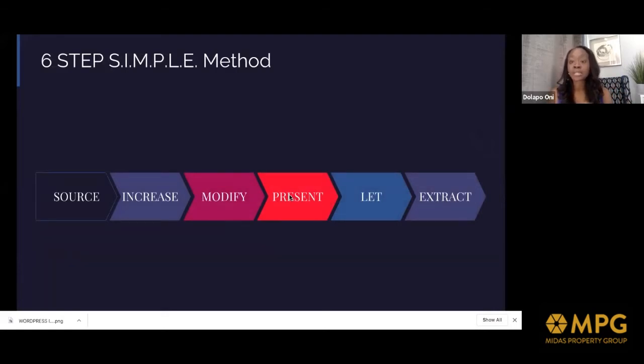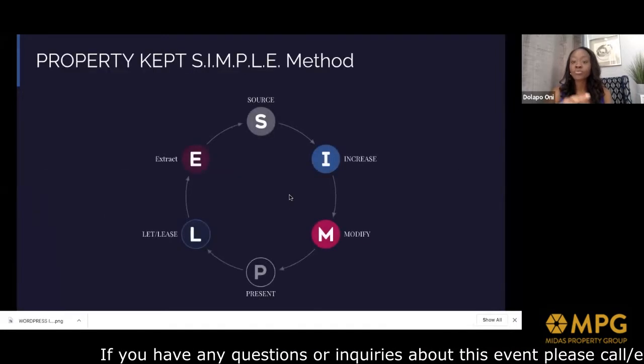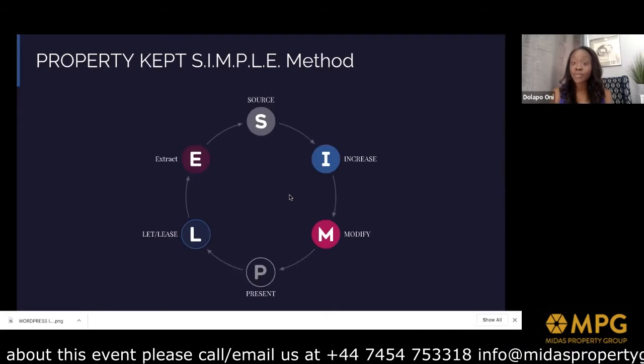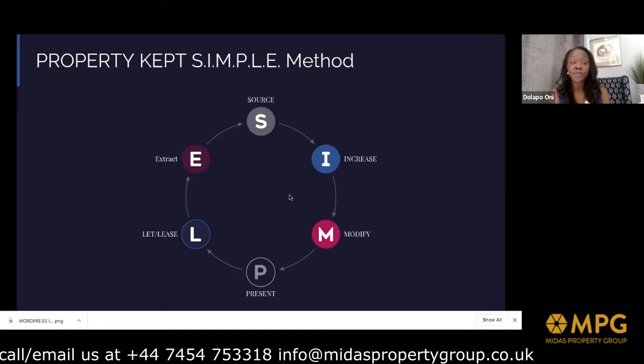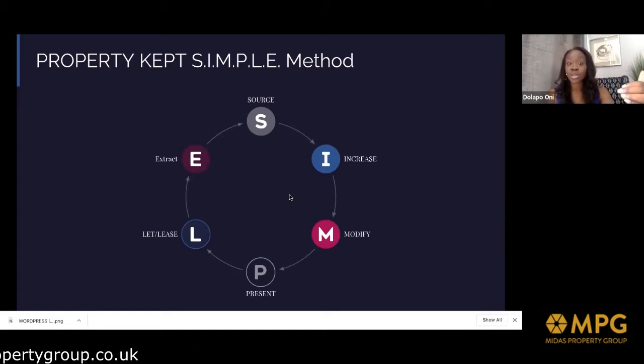Now, following the 6-step method, we've broken it down into source, increase, modify, present, let, and extract. So there are different elements that form the overall buy, refurbish, and refinance strategy. And as I said, it goes round in a cycle because you're sourcing a property, you're increasing the value, you modify that property, you present that property fit for purpose to the tenants that you're ideally wanting to let the property to, and then you extract the value at the end of the process.